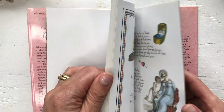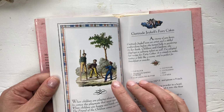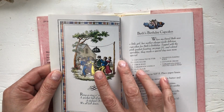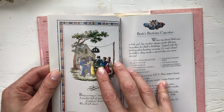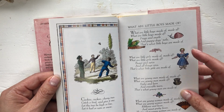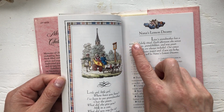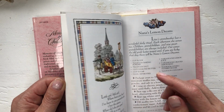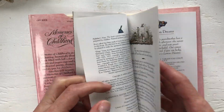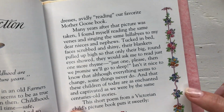And then inside it has these really older style illustrations in it. Usually these are very pastel-y, you know, pastel colors, but this is a little brighter. The entire book, and it's not a thick book, also has a lot of poems in here that I can use to cut out the words and stuff. And look at this edge of the page, it's just beautiful.